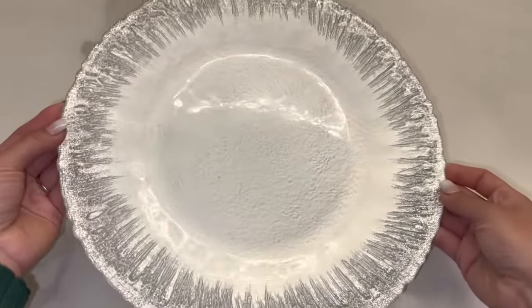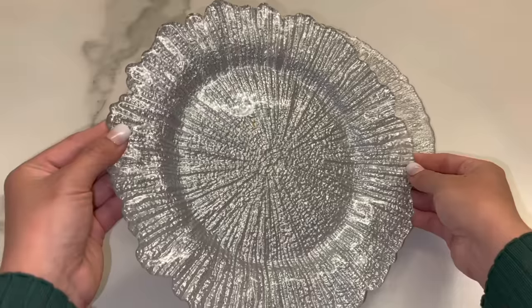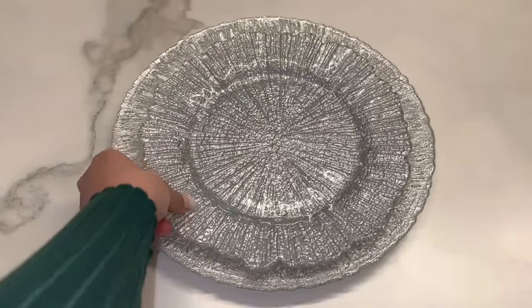Now that the table and chairs are assembled, I'm going to set up the table and start by adding plate settings, glasses, and a beautiful centerpiece.